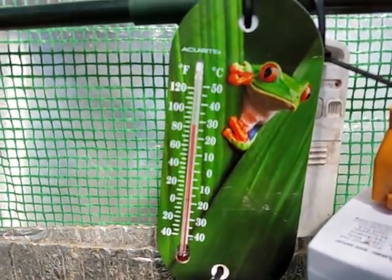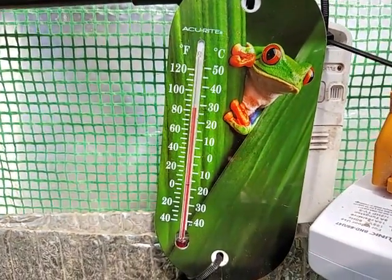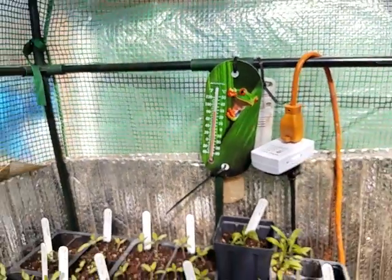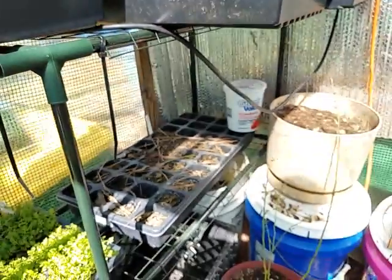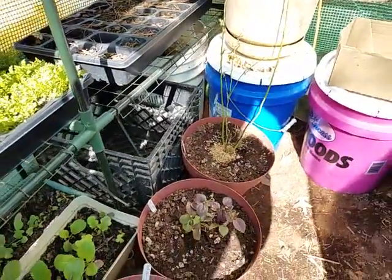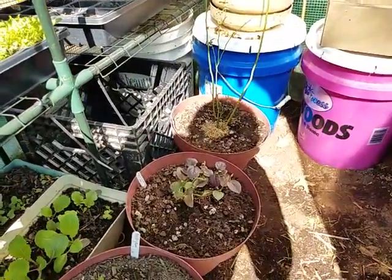Temperature out here is almost 85 degrees. Before I opened the door around 10 o'clock, it was 110. Gets quite hot in here. So we've got unused space there, need to fill that planter. We bought a couple new blueberry bushes, so they're in pots waiting for when they can go outside.